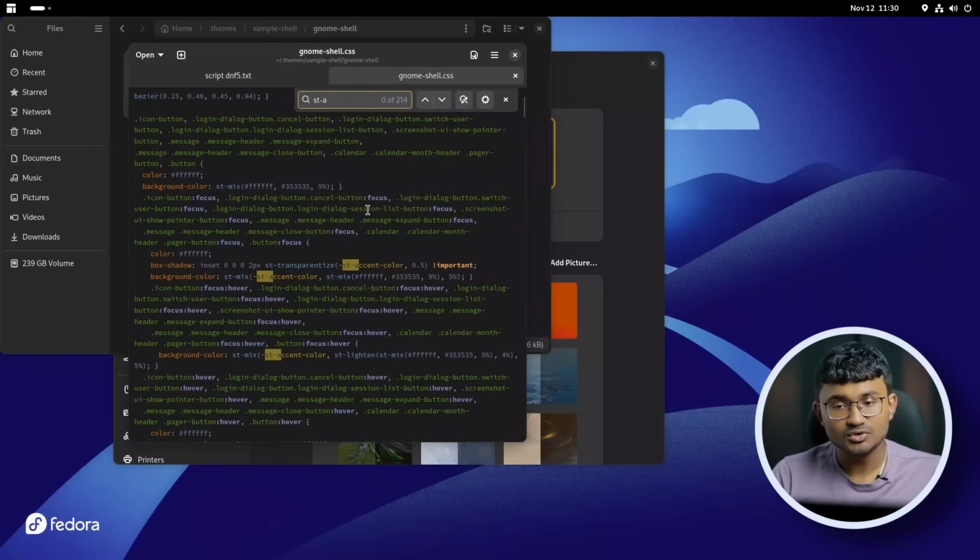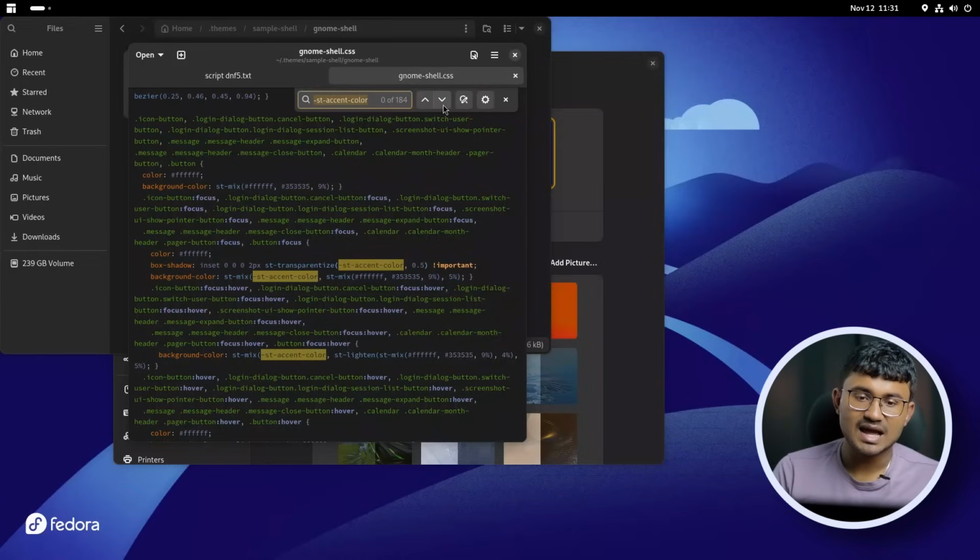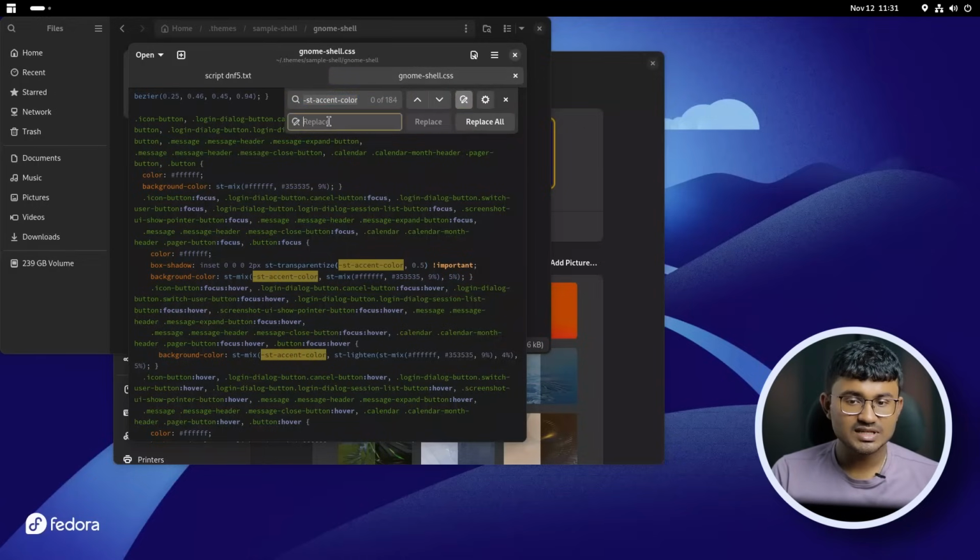You will notice this new variable, that is the ST accent color, containing the essential color information related to the selected accent color. So theme developers can make use of this variable and maybe make their own theme adaptive according to the set accent color inside GNOME.